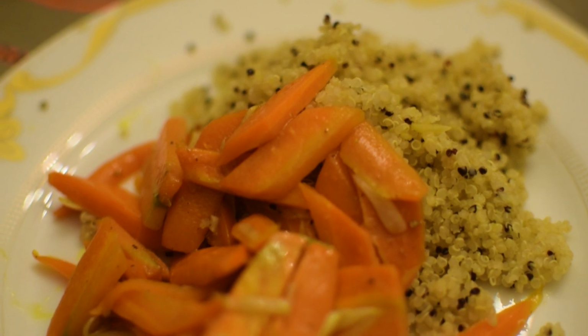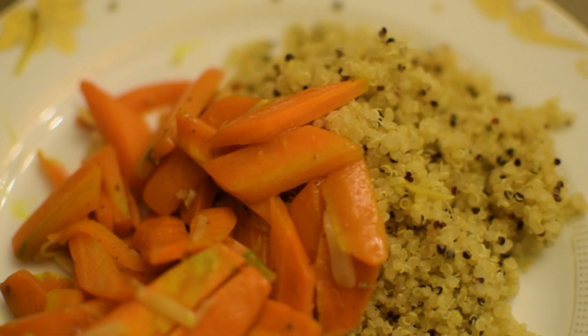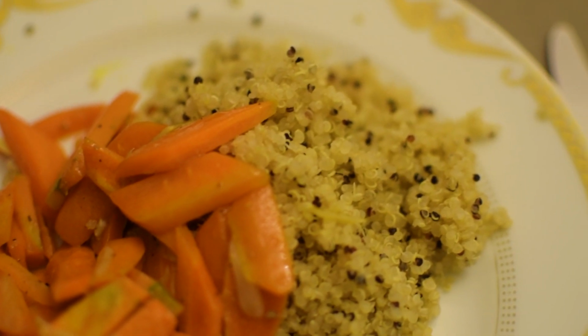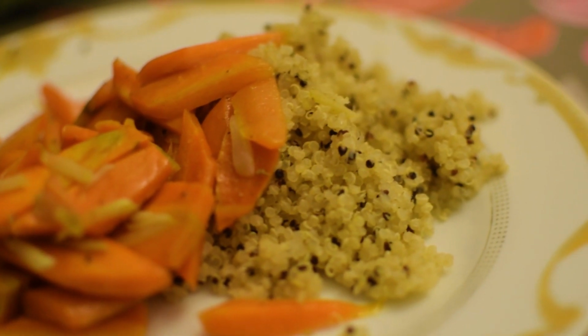And then the next course was sauteed carrots with quinoa. Now, usually I'm not a quinoa person, however, these did pair well with the carrots and salad. The carrots were mildly sweet and easy to chew.